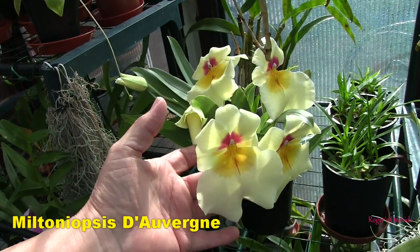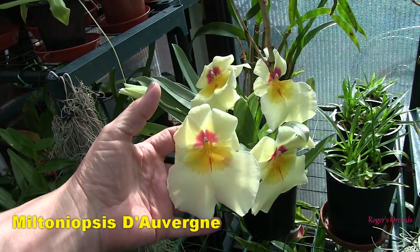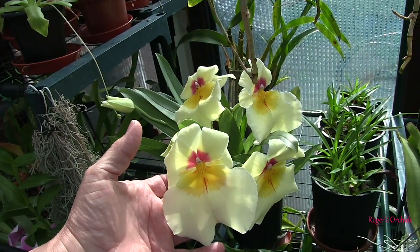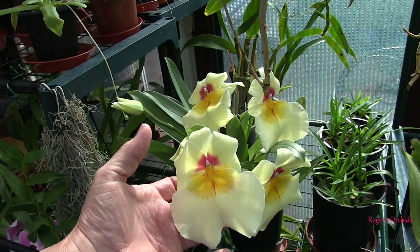This Miltoniopsis is stunning, and these blooms are enormous. I've been after a yellow one. I do have a yellow one that was a present. Somebody sent me a yellow one, Hannah, who I met at the show, which was brilliant. But that one has yet to bloom.